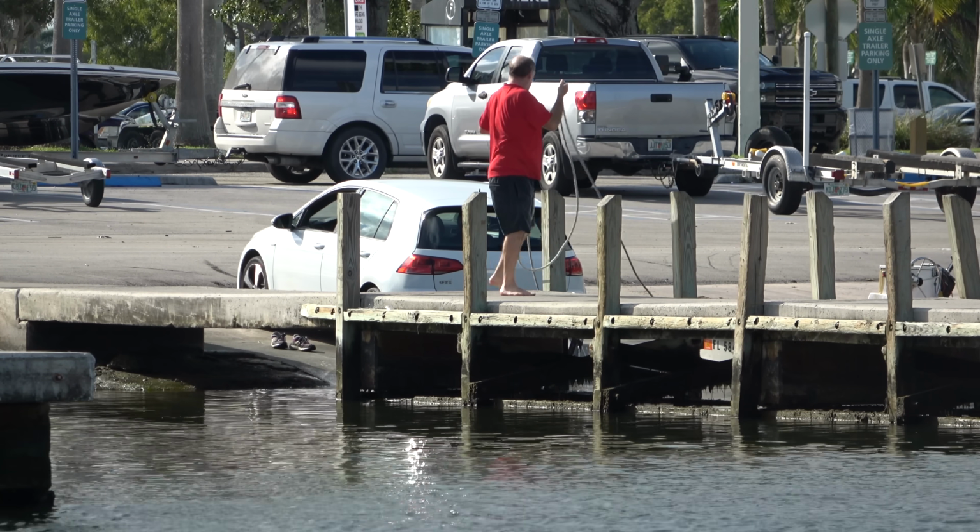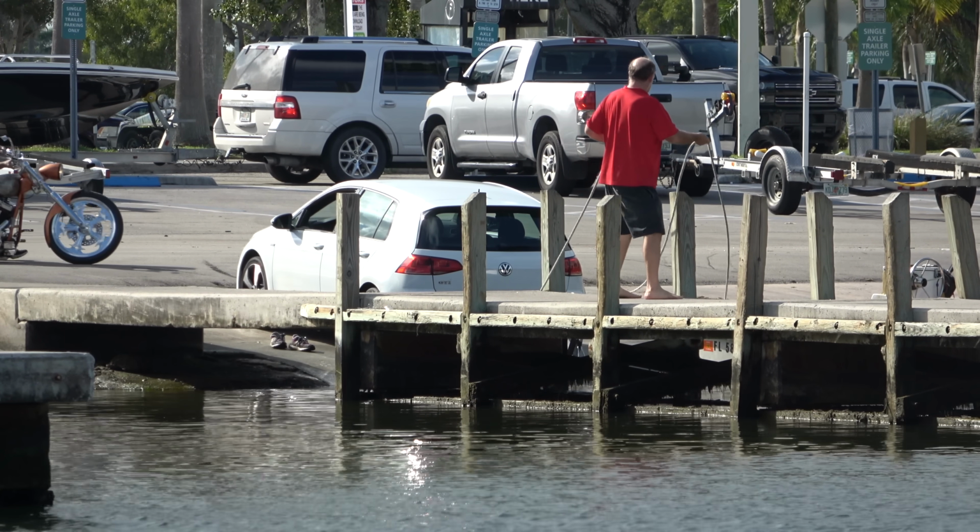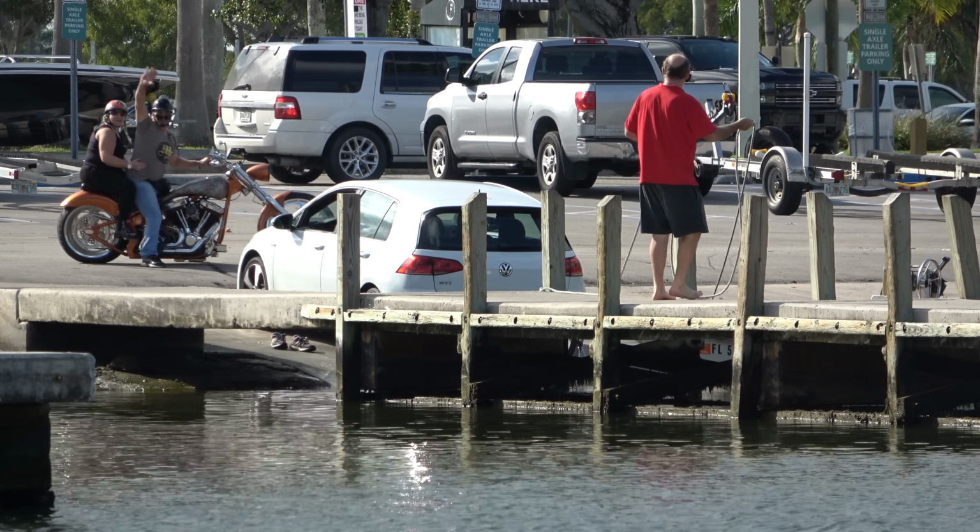I'll tell you what, everybody loves seeing the camera. Anytime they see the camera around, they always want to stop by and give us a wave.